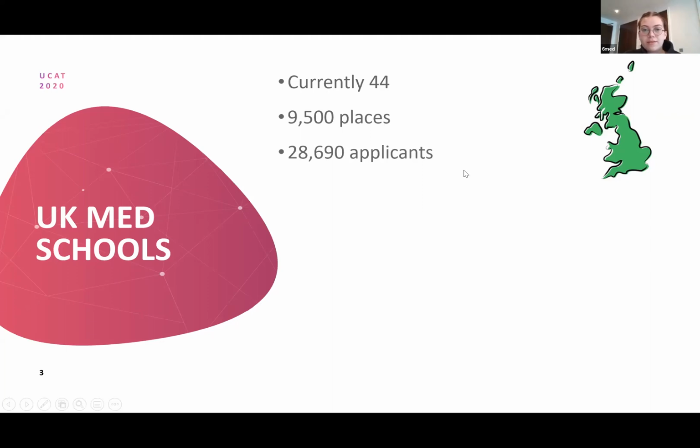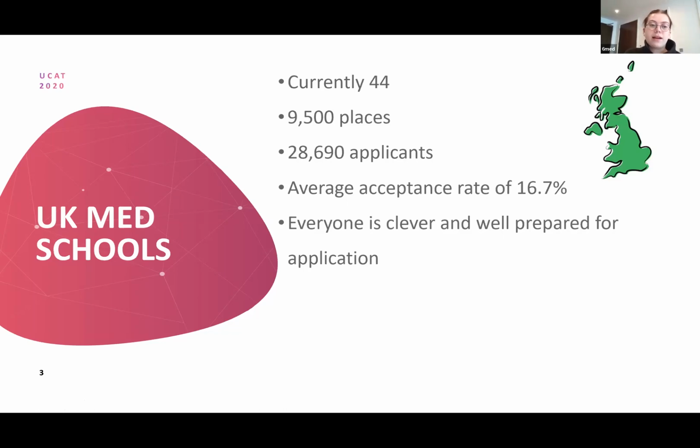On average, there's just under 29,000 applicants a year. So as you can see, quite a low acceptance rate, very competitive to get into UK medical schools. And the average acceptance rate is about 16.5%. Every single person who applies for medical school is going to be very clever and will be well prepared for applying to their medical schools. They'll all have work experience. They'll all have different values that they're going to bring to their medical school. And so it's important that you think about where you're going to apply, both where you're going to fit in and where you think you might actually get into.